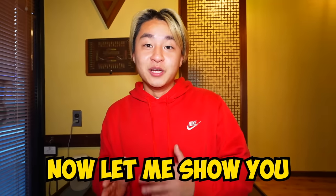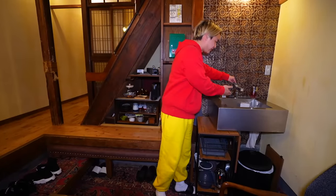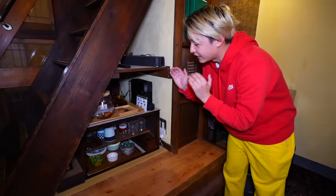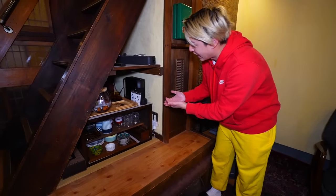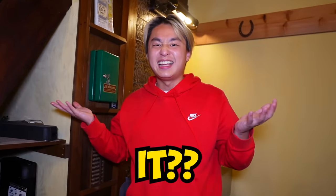All right, guys, now let me show you the kitchen. Come with me. We're almost there. As you can see, the kitchen is also in the lobby. Here we have the sink. Oh, and it works. And here we have the rest of the kitchen. We have a coffee maker and some cups, and that's pretty much it.